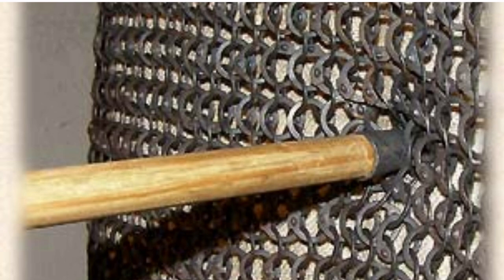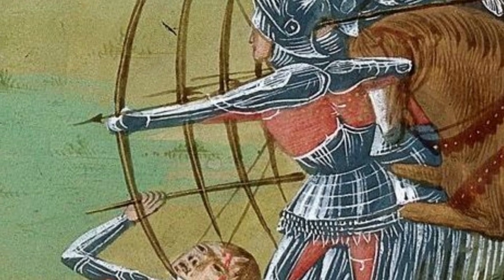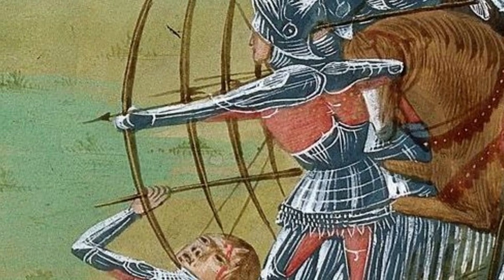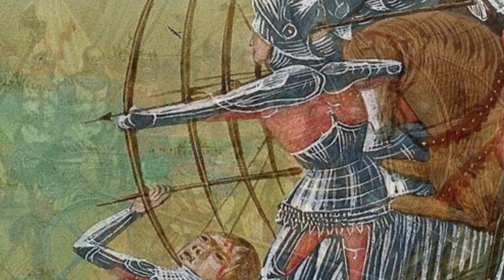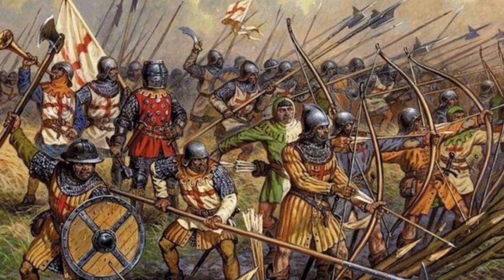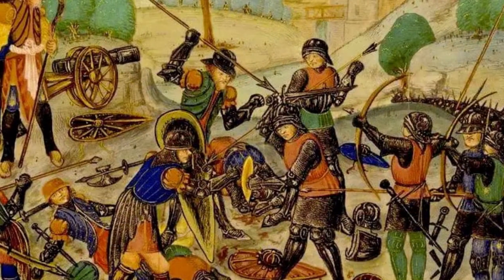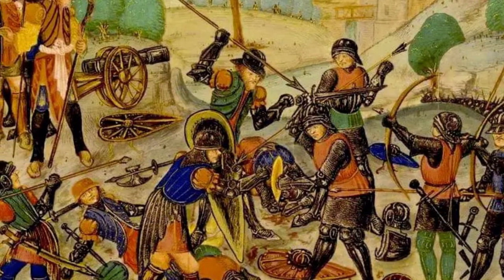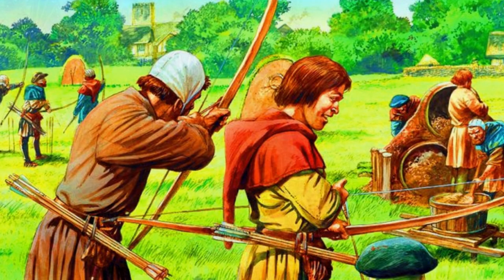The longbow was responsible for causing some of the most gruesome injuries in medieval warfare. Arrows fired by the longbow could penetrate armour and inflict serious wounds. At the Battle of Agincourt, which we mentioned earlier also, English longbowmen were able to inflict significant casualties on the French army, many of whom were killed or wounded by arrows that penetrated their armour.